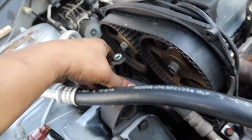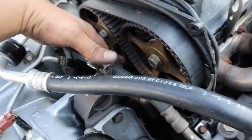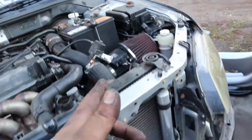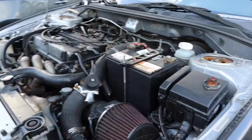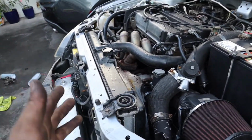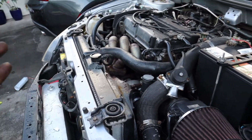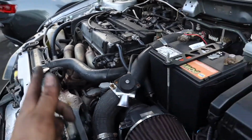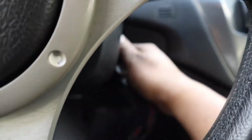I gotta find this bolt over here to put this back in place, that way the power steering line doesn't contact our cams. But I think everything is good to go. Just throw in the battery. The battery's fully recharged. Now let's go ahead and start up the car, bleed the cooling system, and make sure there are no leaks and no air in the system. Everything should be good after this.